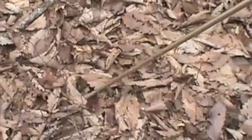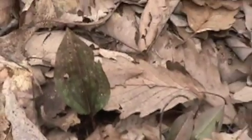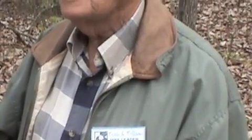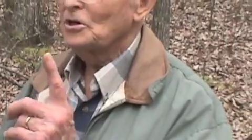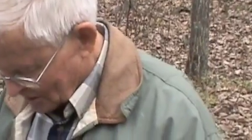Tipularia discolor. This is crane fly orchid here. The best way to tell crane fly orchid is you turn the leaf over and it's purple underneath. If the leaves disappear and up comes this beautiful, about this tall, what look like a whole bunch of crane flies, which is like big mosquitoes, up and down, and this you won't see, but you see this all winter.